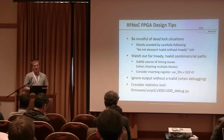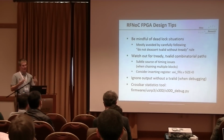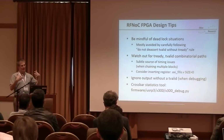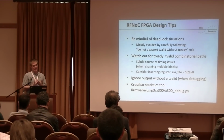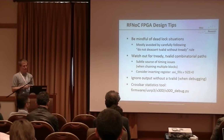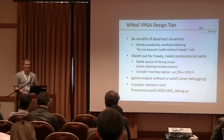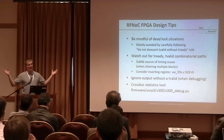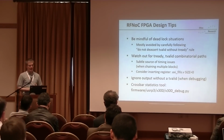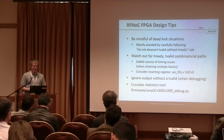One way to fix that is also, I say in the next block, which is be careful for ready valid combinatorial paths. That means saying that my ready and my valid are dependent on each other. Not only can it maybe cause this deadlock situation, you could also run into the case where I take a bunch of blocks and they end up having this really long combinatorial path that has horrible timing characteristics because you're going through 20 blocks. And that kills your timing results, and now you can only run at megahertz.